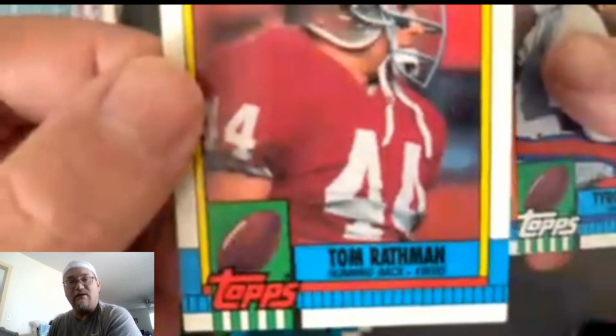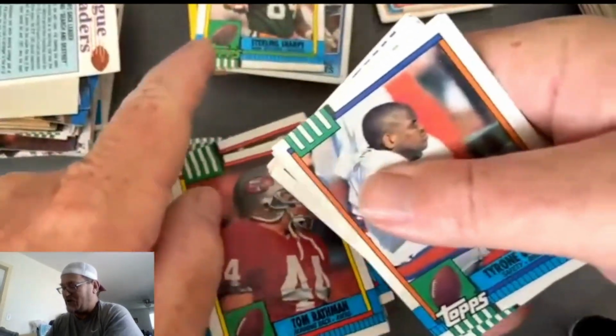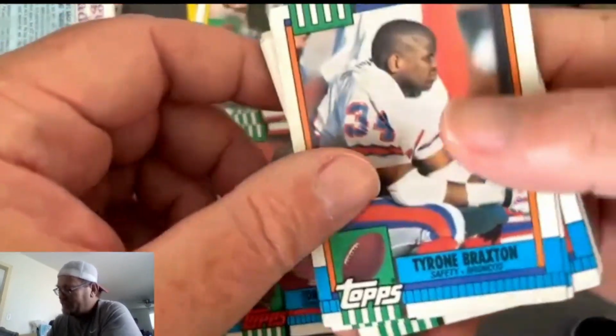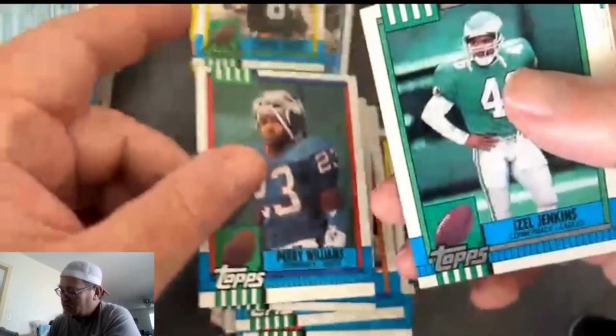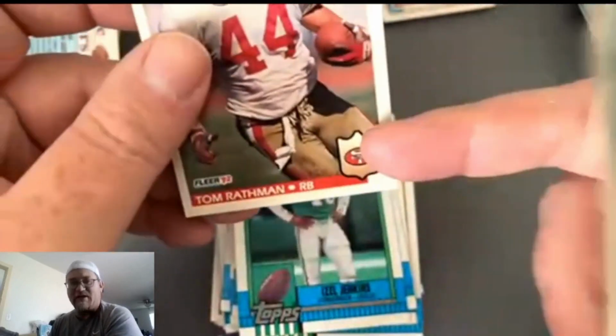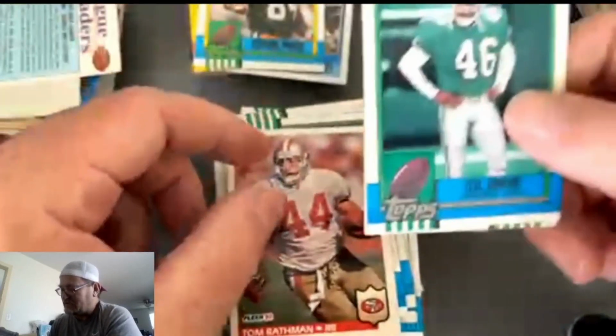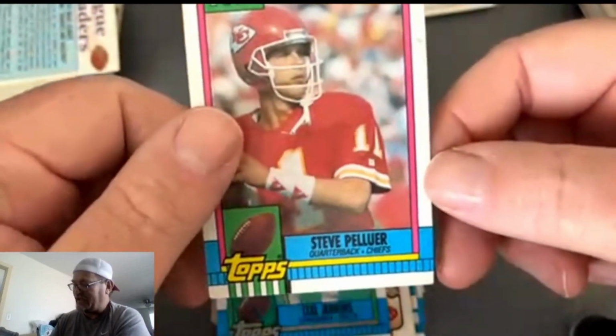Reggie White on the All-Pro. Dennis Byrd again. Told you about him. Rod Woodson a couple times. Tom Rathman. Stud fullback. I think he was underrated, him and Moose Johnson. Another Rathman. I really like the logos in that year on that Fleer. Never heard of Steve Pelior.